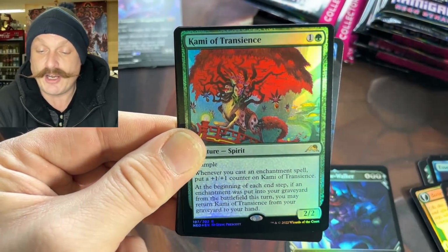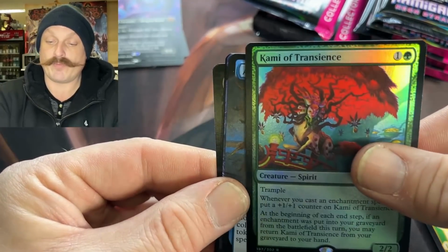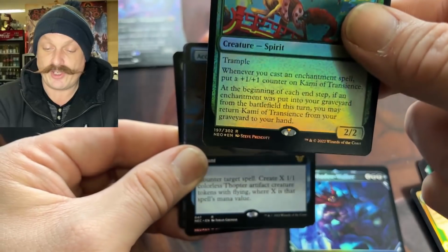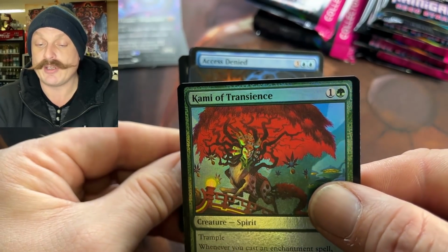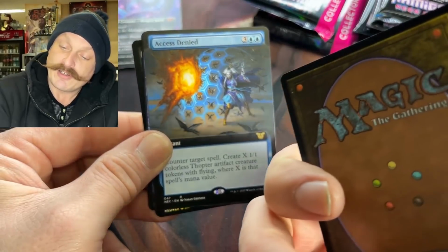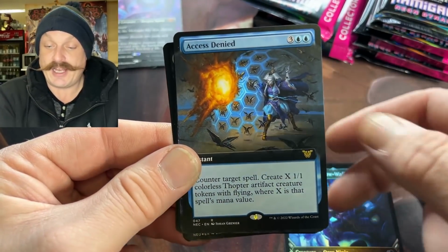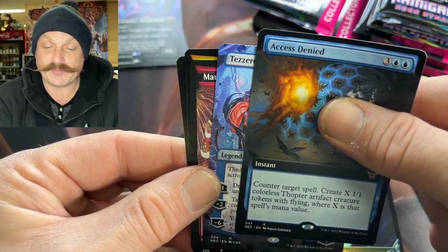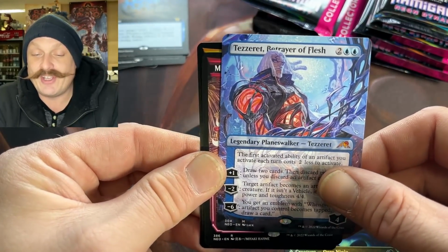Used him in pretty ways. Kami of Transience. So did I. He was a good card, if you got the cards to go with. All ninjas get plus one. Ninja 2 gets cheaper. Fairly shifted top to bottom, you notice that? It sure is. It's transcending. Oh, yeah, another card. That's right. Access denied. Oh! Do it back. Full art Tezzy.